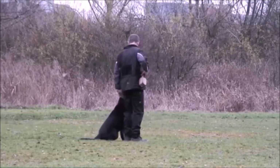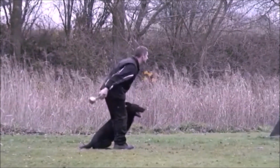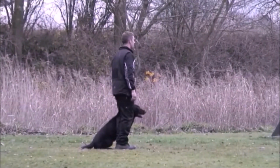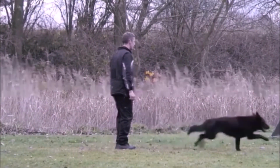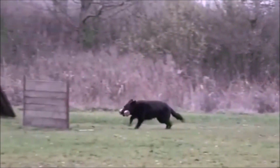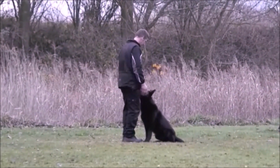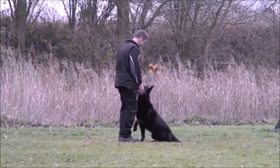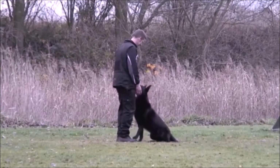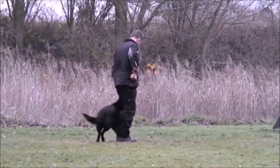And then the dumbbell will be tossed over a jump, and the dog must return with the dumbbell back over the jump, not around the jump. Now the dog returns with the dumbbell back over the jump, not around it. Again, going to the front position. Then the dog will go into the finish again, back onto the left leg, around the handler into the finish.